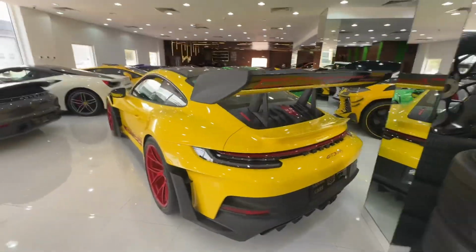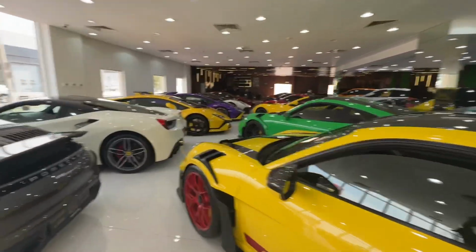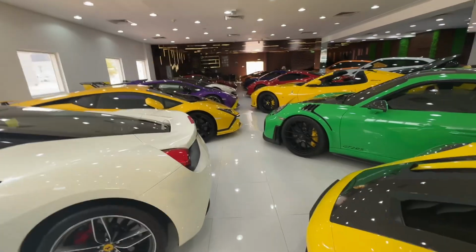So welcome to Dubai guys. Only in Dubai you can see like this luxurious car and all.